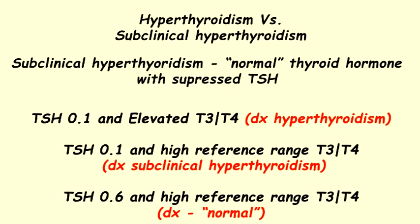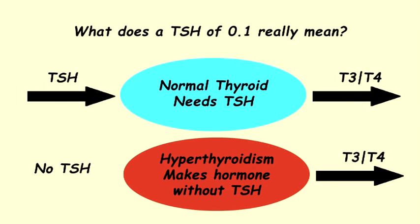But if the only interpretation they have is yes, hyperthyroidism, no, normal, then they're not going to be able to interpret these changes. They're not going to know what to expect in terms of the lab work as they either get better or worse. So we have to ask the question of what does a TSH of 0.1 really mean? And when I say 0.1, I don't mean literally 0.1. It could be any number around there that indicates that the TSH is just about entirely suppressed.